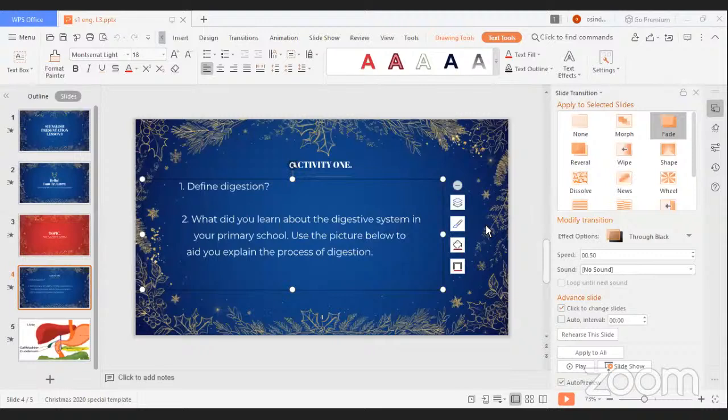What does the digestive system do? The digestive system is uniquely constructed to do its job of turning your food into the nutrients and energy you need to survive. And when it's done with that, it hardly packages your solid waste or stool for disposal when you have a bowel movement.